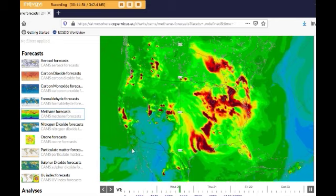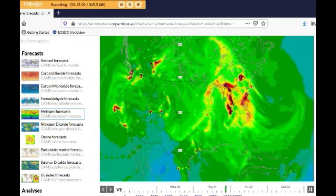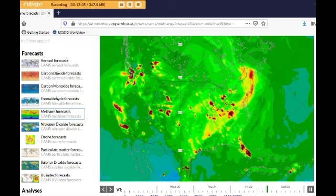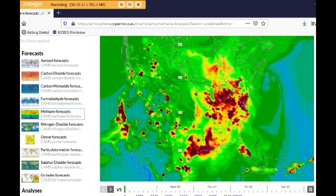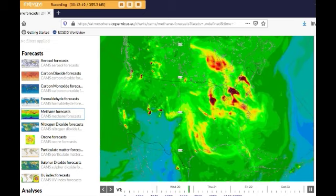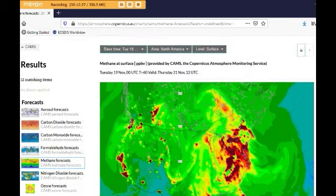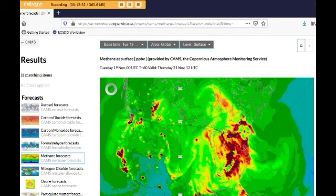So we still have a lot of methane releasing, but typically the methane releases start to go down at the beginning of winter time in the northern hemisphere, and then they start going back up in the springtime. So that's what we're seeing here again. So let's go back to the beginning, and now let's go to our global view.